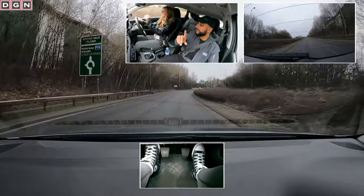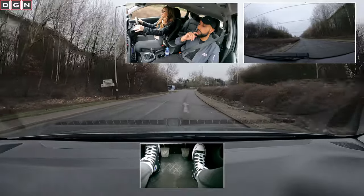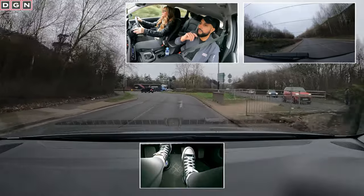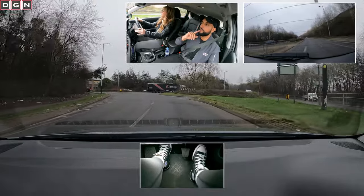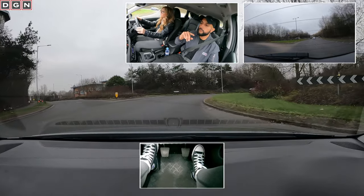Okay, we're going to turn right and take the third exit now, yeah? The third? Yeah. So, which mirrors and which signal? I need to get to... Which signal? Right, that's it, good. Is it safe? Yeah. We're taking exit number three. What number is this? One. Good.